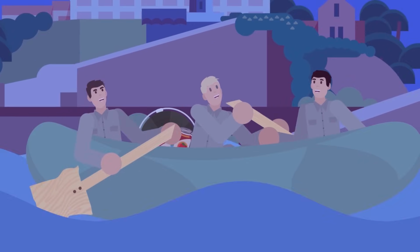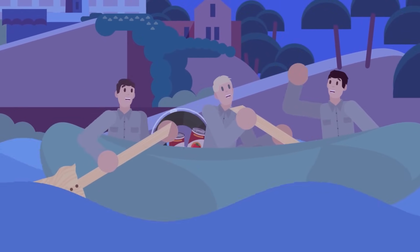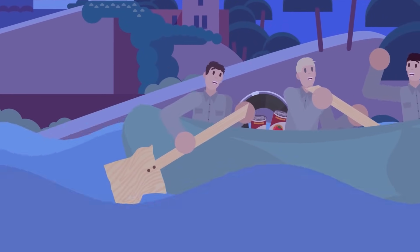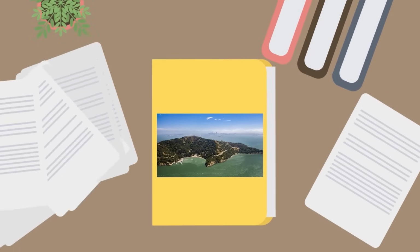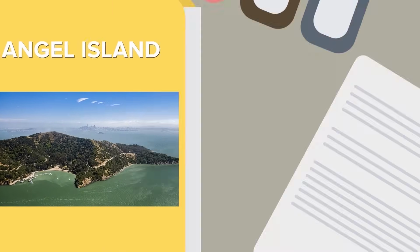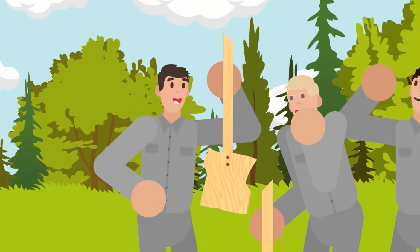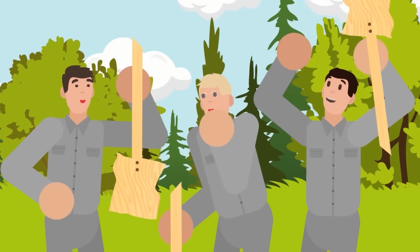It was now around 10 p.m., and it was now or never. The 3 men boarded their raft with the safety equipment they had designed and launched it into the rough waters. Their goal was nearby Angel Island, an island 2 miles away. While it had been used as an immigration station previously, the island was mostly unspoiled wilderness and was the ideal place to hide out and plan their next move to the mainland, if they got there.